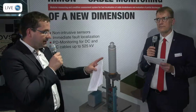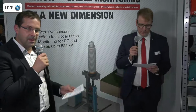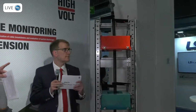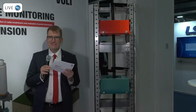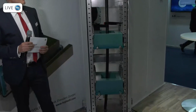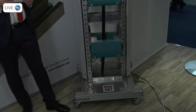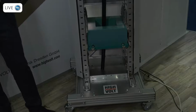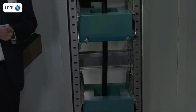So for the towers that we see here, we have field experience since more than 1 year for the blue one. That means we have an HVDC cable equipped with it. We have also several DC cables equipped with the red Hymon, especially also submarine cables. And since this year, we also started the field test of a 110 kV AC cable in order to get also the field experience in these topics.